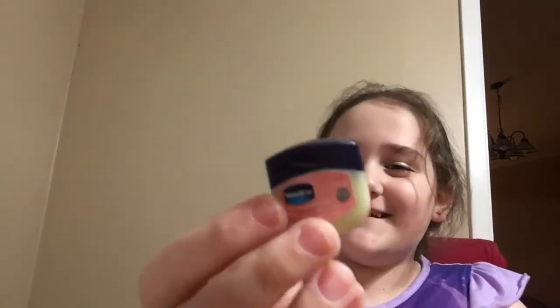Okay, so the first one. Okay, what's going to be? It's Vaseline! And no, these things do not open, there's not a real product in here.